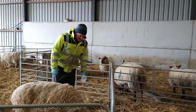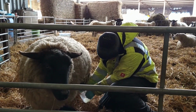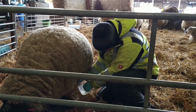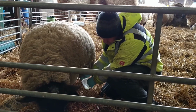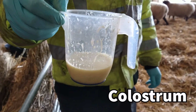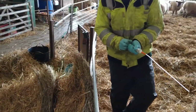Once these 2 lambs are born, Farmer Jonathan decides to help them have their first feed. He can collect the milk from the sheep, just like I did with the milk machine. This first milk is called colostrum. It's full of important antibodies which will really help the lamb's immune system. It doesn't look like much, but it's all these tiny lambs will need for now.